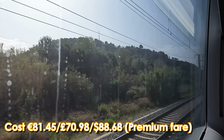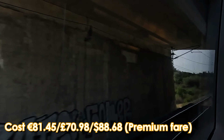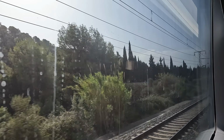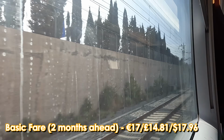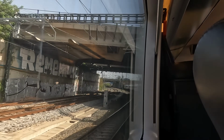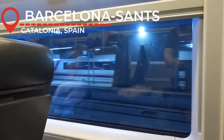That being said, my premium ticket price was €81.45, which is considerably less than what you would have paid before 2021. The cheapest standard fare for this journey on AVE can now be as low as €17 in advance, which is even lower than most Avlo fares on this route, and makes the service so much more competitive with airlines, both in journey time and price. City centre to city centre in just 2 hours and 30 minutes. Well, slightly less than that today, as we arrive into Barcelona Sants station a whole 9 minutes early.